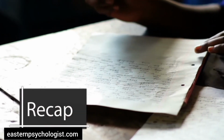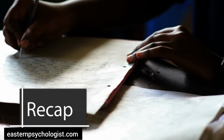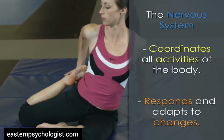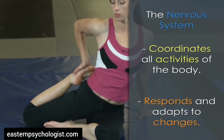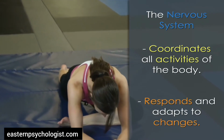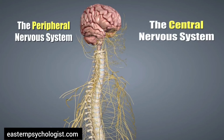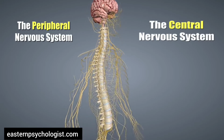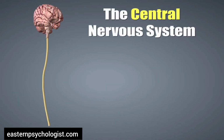Now, at this point, you should have a basic understanding of the nervous system. But let's do a quick recap. The basic purpose of the nervous system is to coordinate all the activities of the body. It enables the body to respond and adapt to changes that occur both inside and outside the body. The 2 major parts of the nervous system are the central nervous system and the peripheral nervous system. The central nervous system is also divided into 2 major structures, the brain and the spinal cord.